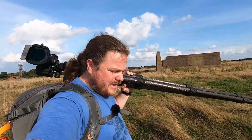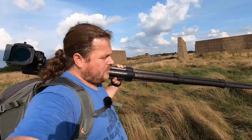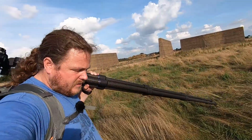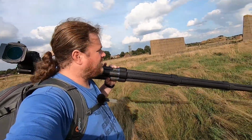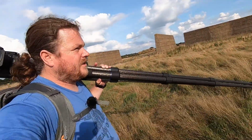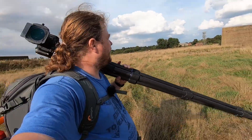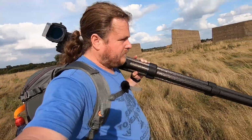Well, I'm stomping round the back of the bomb stores here. The blast walls, and God, there's a lot of wasps and stuff all around here. But what I'm trying to do is, I'm looking for something a little bit different composition-wise. This grass is absolutely beautiful. When it's all blown down, it's something really nice about it. It's got lots of different tones on it.